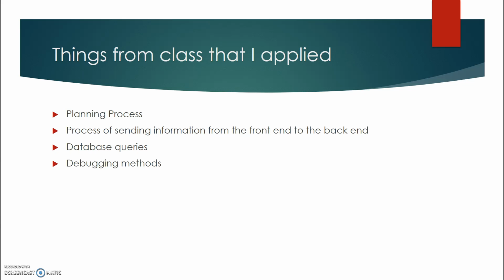Things from class that I was able to apply in this internship was number one, the planning process, being able to map out and plan out software before I began developing. Second of all, I was able to apply the process of sending information from a front end all the way to the back end. I was able to learn some really cool libraries and resources with Java, such as DWR and Hibernate, which were great libraries, and it made it possible to retrieve information from the front end using JavaScript and DWR and send it to the back end without using any kind of forms. But really good validation. It was really cool to learn that.